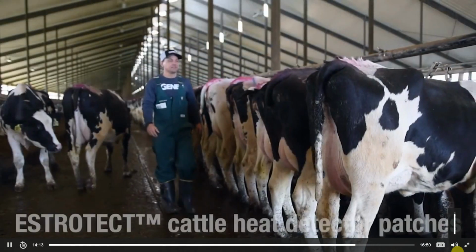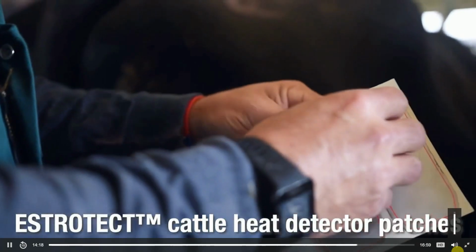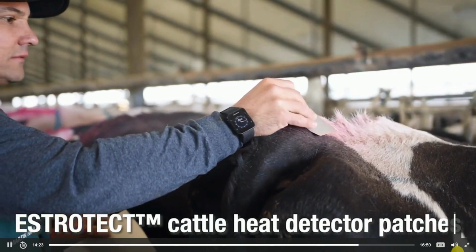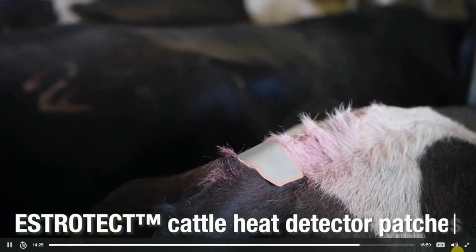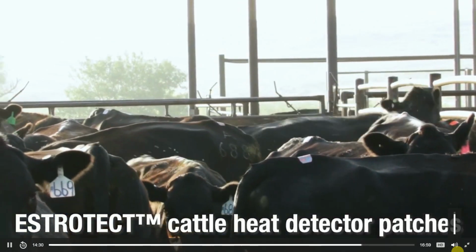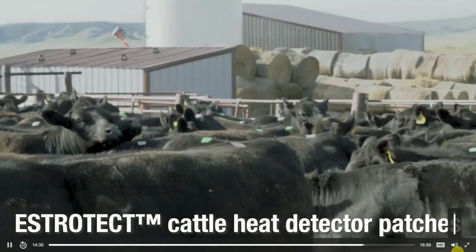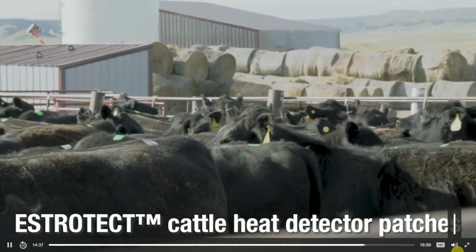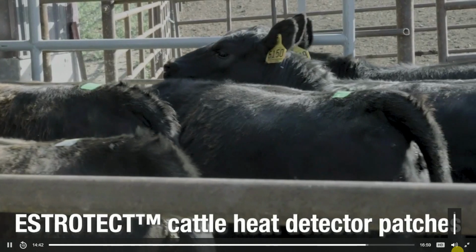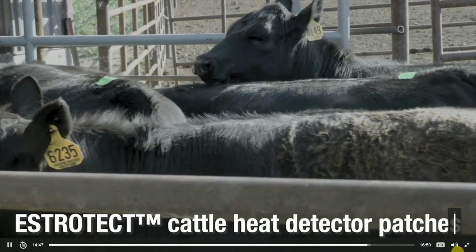The ESTROTECT breeding indicator is a self-adhesive, friction-activated heat detection aid. Apply the patch to the animal's tailhead before standing heat or initiation of a synchronization protocol. When cows are mounted during standing heat, the scratch-off surface of the indicator is rubbed off, exposing the fluorescent layer underneath. The ESTROTECT breeding indicator, which is available in several color options, allows for easy application and accurate heat detection when paired with visual observation for secondary signs of heat.